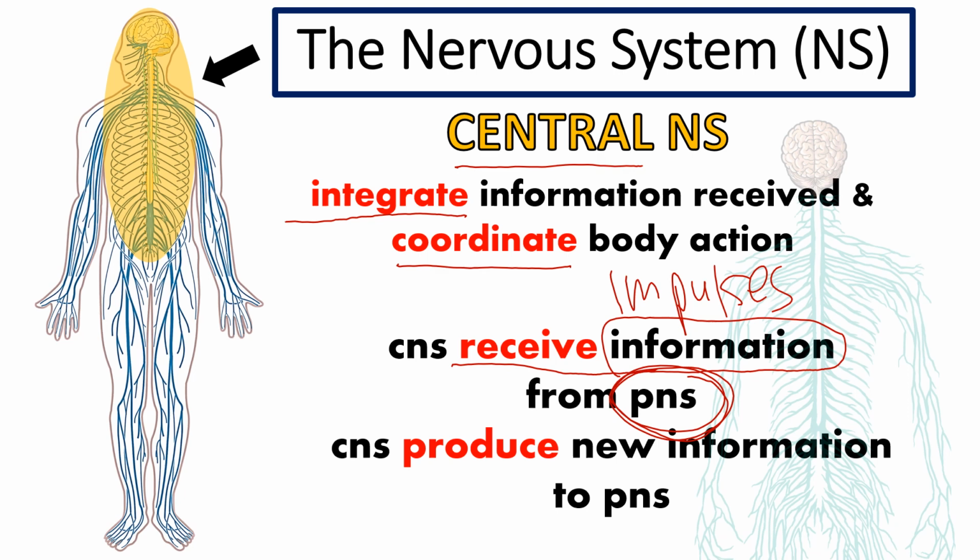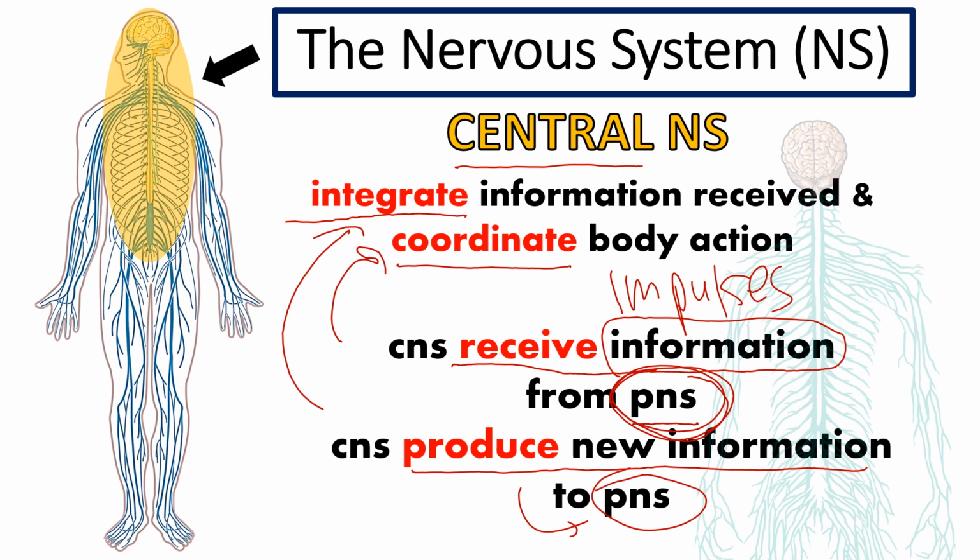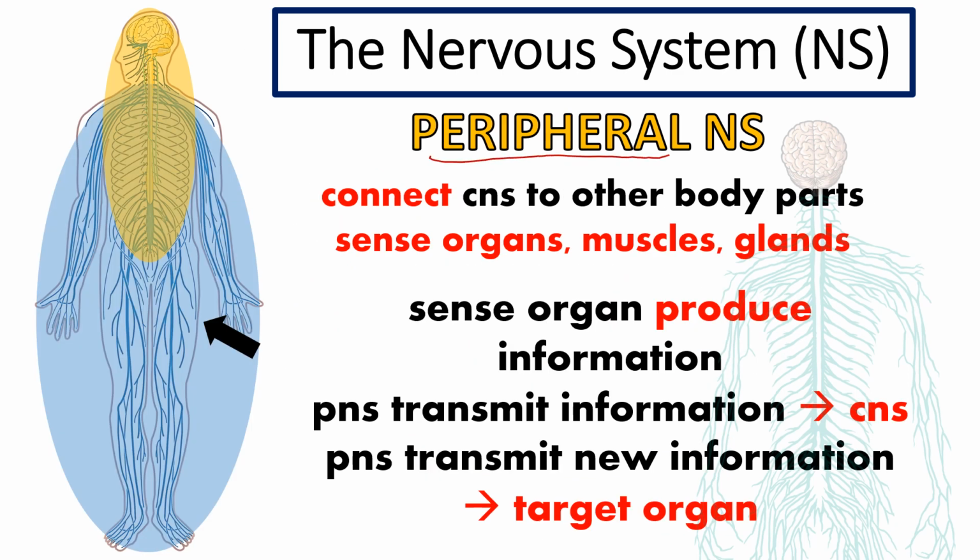For example, if you touch a very hot object, your brain will tell your hand to withdraw from the hot object so that your hand will not be burned. After the CNS receives the information from the PNS, it does this kind of thing, and then it produces new information and again sends it to the PNS. So you see, the information comes from the PNS and arrives at the CNS to be integrated, and then it is sent back to the PNS because the PNS is connected to the effector, which is the muscle and the gland.